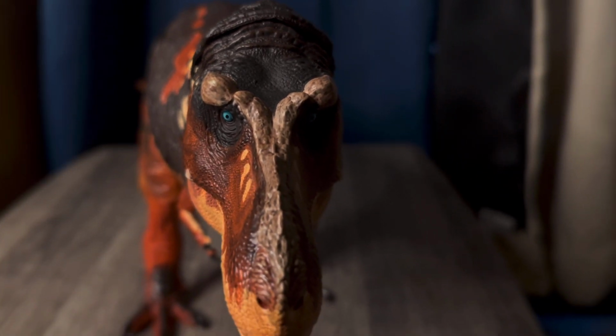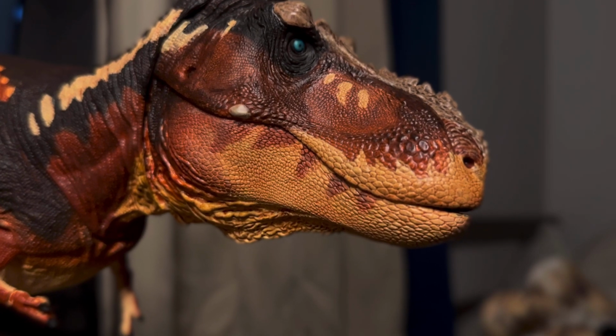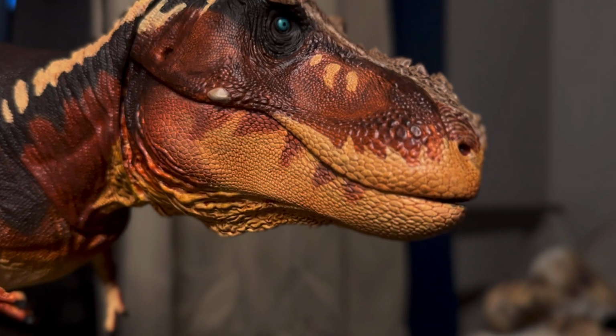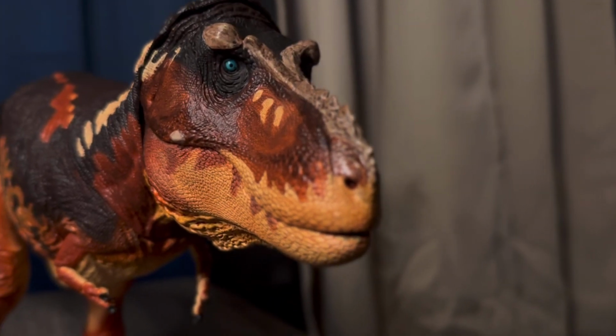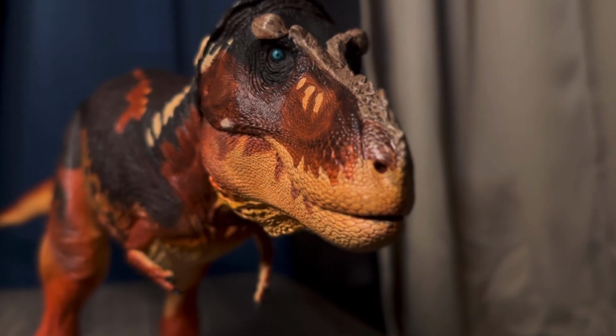They also did portray it with lips, a topic that is greatly debated, of course. Me personally, I'm more in favor for lips, but you know, that's not necessarily something that has a conclusion right now. So if you think that they were lipless, then that's awesome. But me personally, I just love seeing lipped dinosaurs.